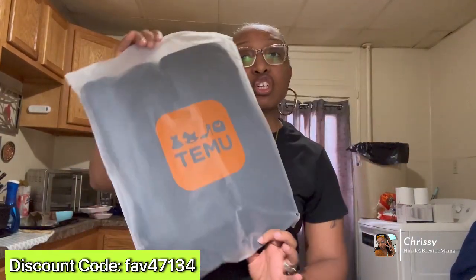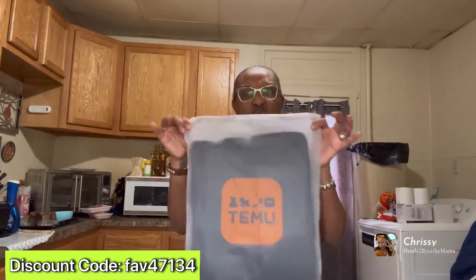Starting with the first one. Look at that. It's real healthy, y'all. It's real thick. This is the one I was telling you guys about. And it comes in different sizes. It comes in, I think, small, medium, and large. This is the dupe of the Marc Jacobs tote bag.